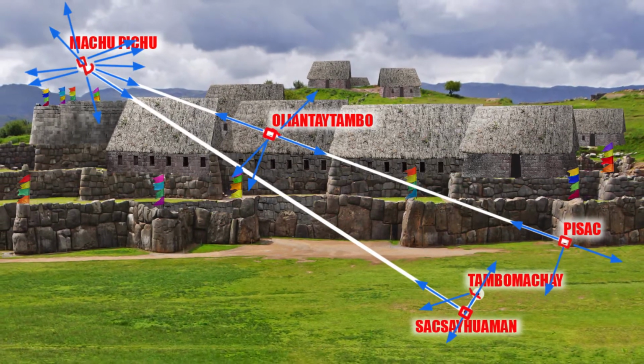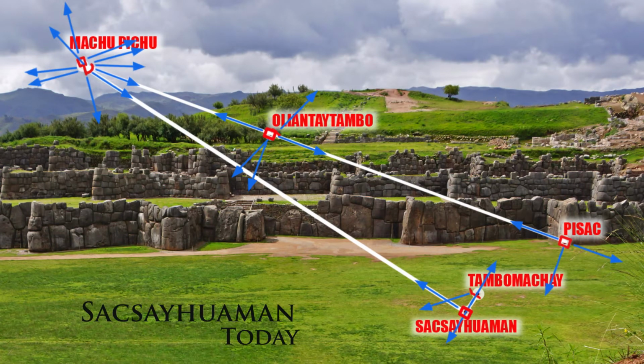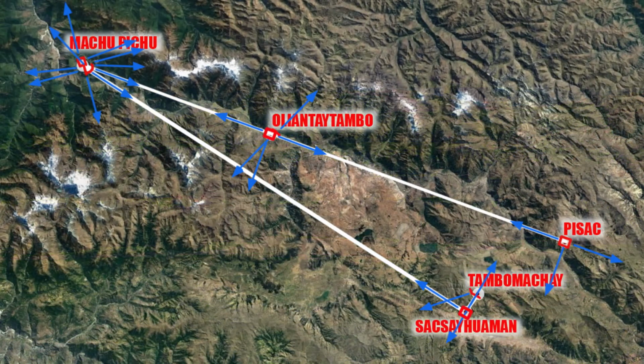But Sacsayhuaman was largely pillaged. Most of its top stones are gone. Is it possible that both Ollantaytambo and Sacsayhuaman used to have a 4-sided structure on their tops, just like Pisac? Or a rectangular structure with just 2 niche walls? It would tie it all together.